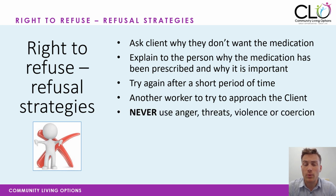Should go without saying, but we never use anger, we never use threats, we never use violence, okay? Those 3 are probably the easiest to note, right? Like it's obvious when someone's angry or threatening, or even using violence to try to force a medication down someone's throat, perhaps. But coercion's the one that's a little bit trickier. So coercion is, for example, if we have a client that they need to take their medication and they're refusing, and we go, well, come on now, if you don't take your medication, we're not going to go to the park anymore. That's coercion. You're taking something away if they don't do something for you.